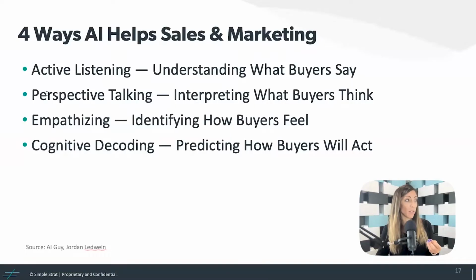All right, so let's jump into our first one. This here is 4 ways, and these are the things before we go into tools. I want you to think about these 4 ways. And again, these are derived from the AI guide, Jordan. So again, go follow him. These are his, not mine. But these are 4 categories that I thought were really exciting. This is how they're talking about it over in Sandler sales training to help us figure out the 4 areas. 1, understanding what buyers say. In my sales training in the past, I think my favorite phrase that I still find to be true is, in sales meetings, buyers are liars.